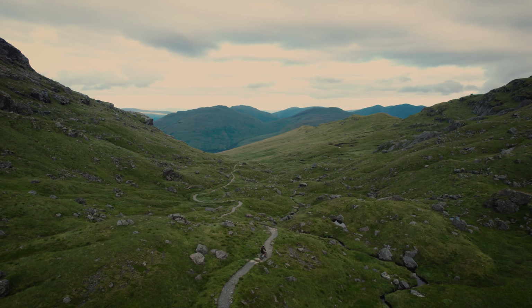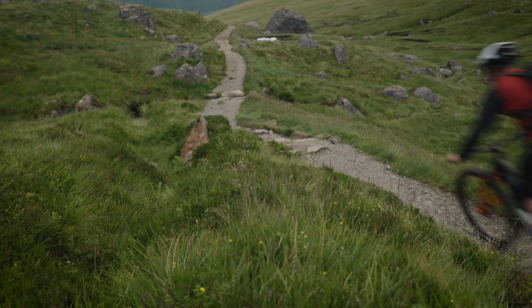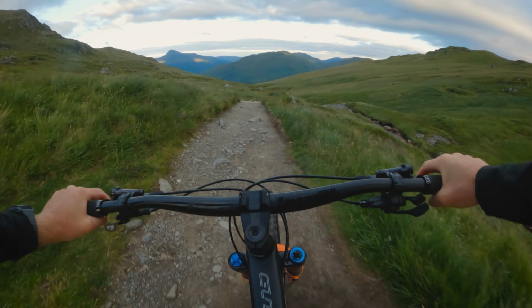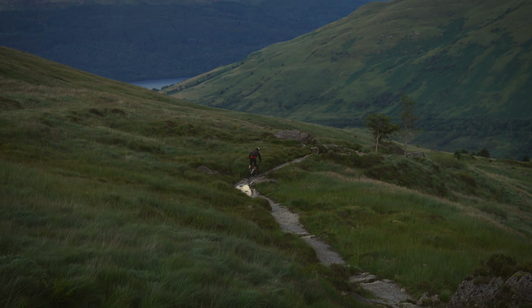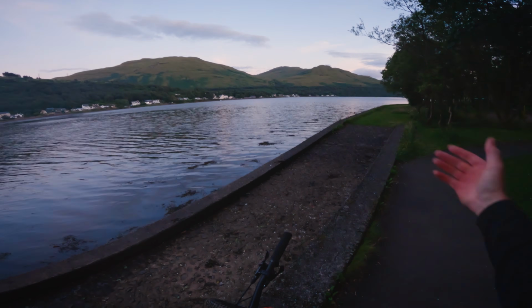The main tourist path turned out to be a really fun flowing descent. Ahead of you, you had big views of Ben Lomond. Behind you, you had the Cobbler, and the path was just really fun. Loads of natural features, good turns, nice rocky sections, and it took you all the way back down to where we started from. What a great spot to end yet another ride.